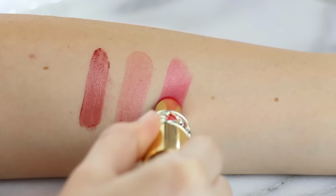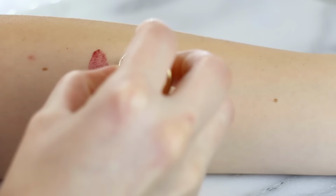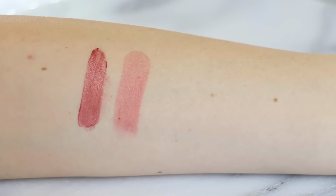Next, I have the YSL Rouge Volupte Shine lipsticks. I picked up a couple of these, not just because the packaging is super adorable, because it is, and I have been eyeing this for a long time, but because I did, again, get some samples. I got a sample in this red shade, which is a very Snow White kind of berry red. It's really beautiful. It is shade 45, and I have shade 43, which is a very natural pinky rose color.